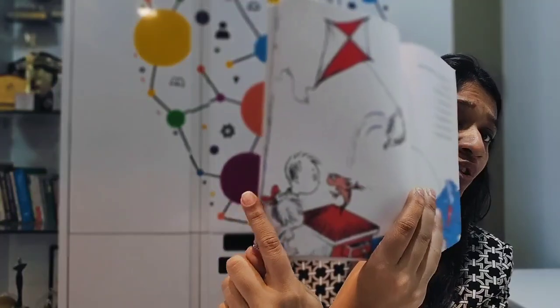First, ask open-ended questions. So the question could be, what do you think the monkey will do next? Or ask questions related to the emotions and personalities and characters of the book. So the question could be, "Oh, what do you think the children are feeling now?" Or ask imagination-based questions like, "What do you think the alien could do next?" Or, "What if the wood could actually talk to the axe? What would it have said each day?"